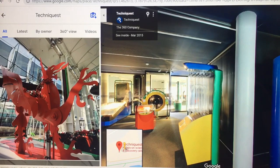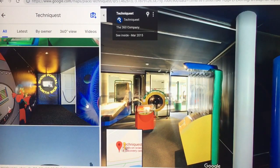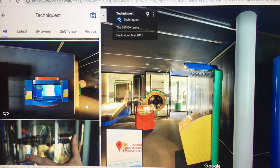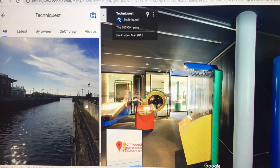It's a dragon, of course, the symbol of Wales, and it's on our national flag. Yes, very fond memories of childhood trips with the school.